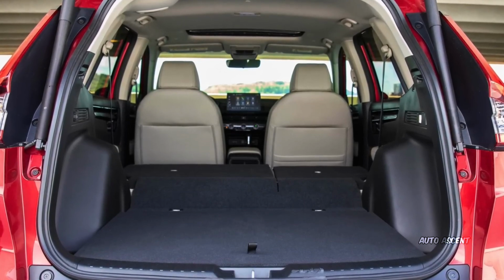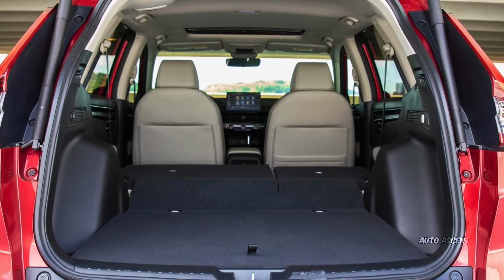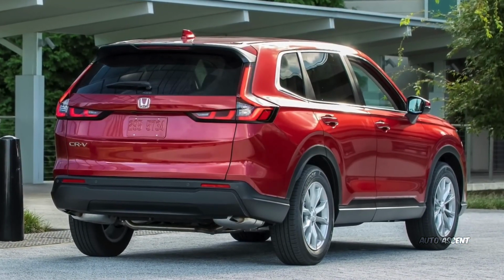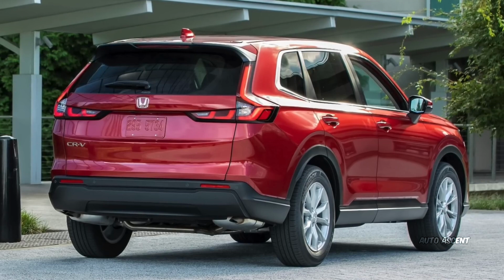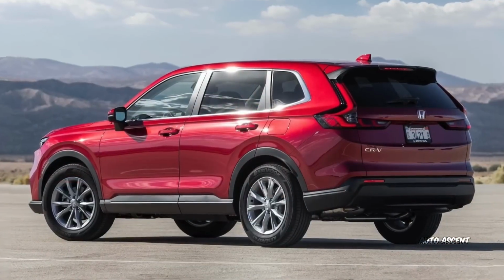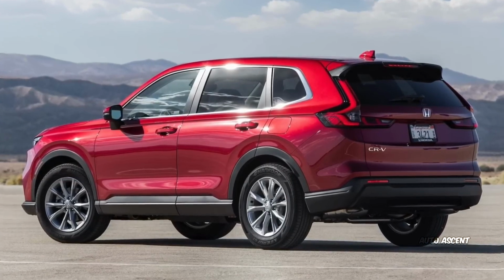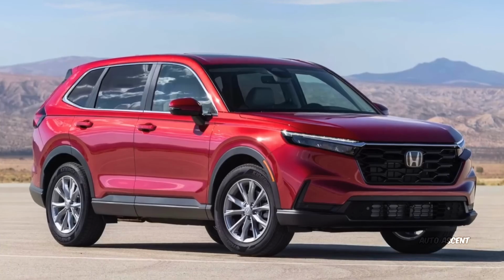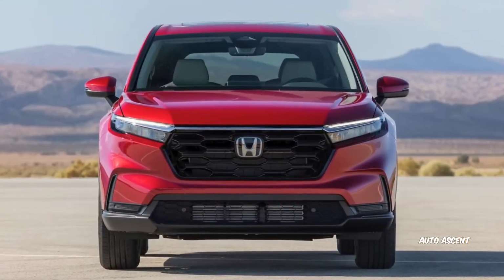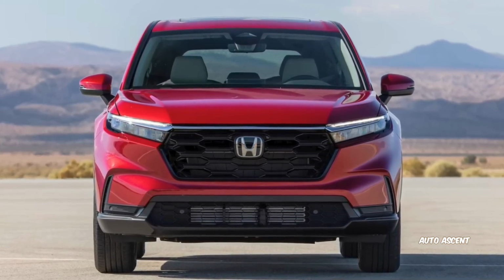Inside, the CR-V feels more premium than its price tag, offering a spacious cabin with over 76 cubic feet of cargo space, dual-zone climate control, wireless Apple CarPlay and Android Auto, a 9-inch touchscreen, available wireless charging, and even heated front seats and a power tailgate on higher trims, making it perfect for families, commuters, and anyone who wants comfort without complication.